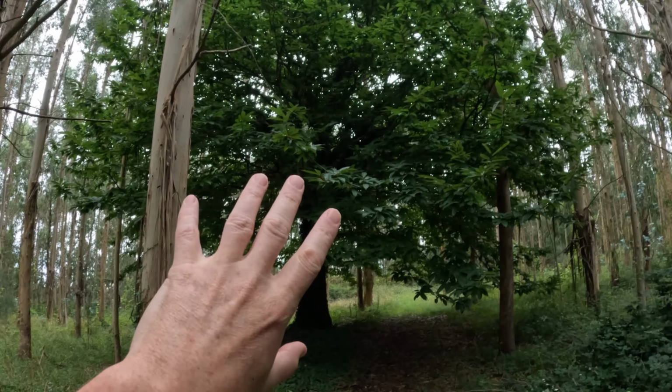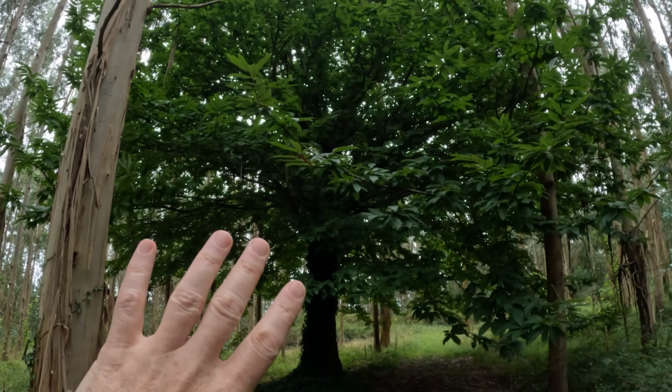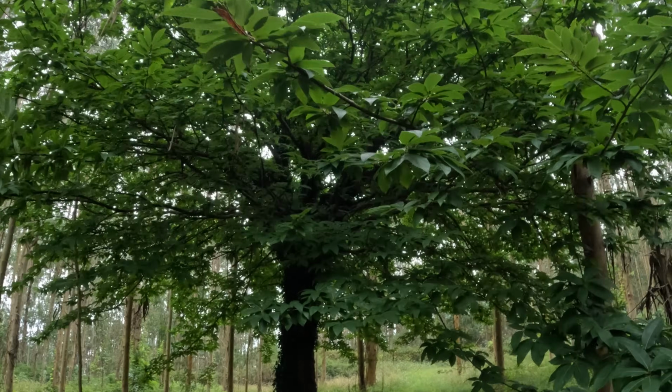But this I love. This is a beautiful tree, and I suspect, well, let us know in the comments if you know what this is.